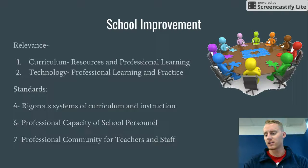And for standard 7, professional community for teachers and staff, the big thing here is to provide opportunities for collaborative practice and learning. Just being able to work with different teachers. One thing that we could do would be go out to different districts and see what other PE teachers, for example, were doing in Olathe or Shawnee Mission, or what an art teacher would be doing in DeSoto, things like that. So that was really the main topics that we kind of talked about.